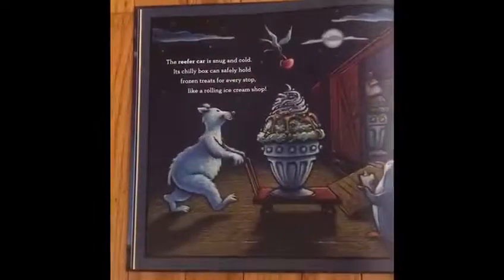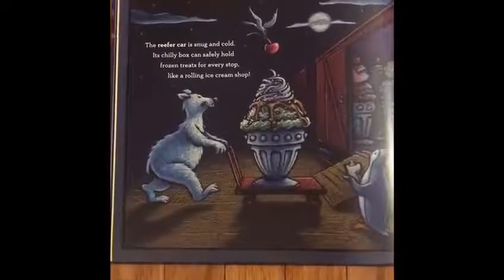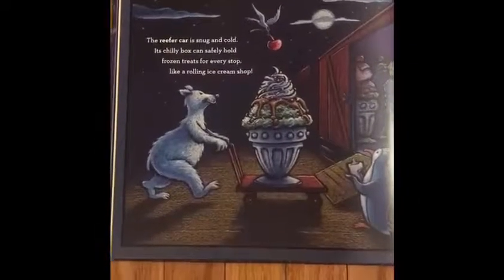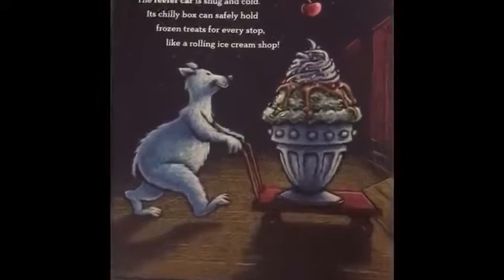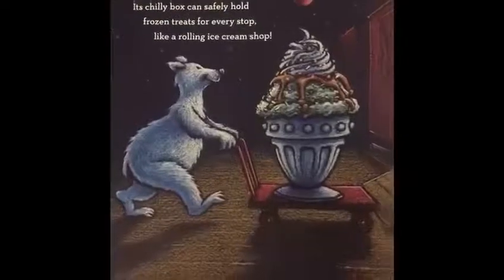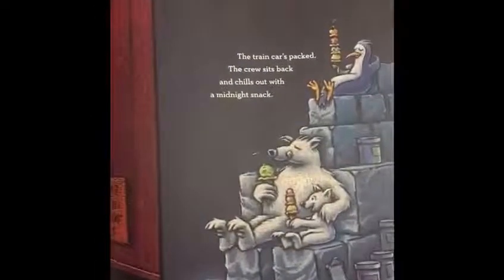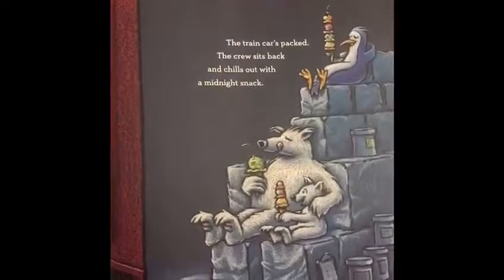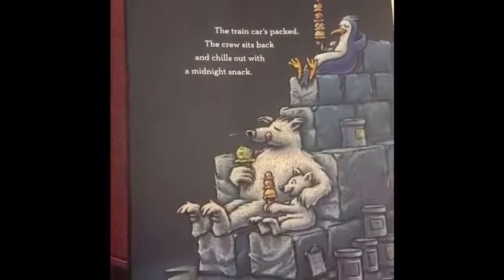The reefer car is snug and cold. Its chilly box can safely hold frozen treats for every stop, like a rolling ice cream shop. Oh my goodness, that looks amazingly tasty. The train car is packed, the crew sits back and chills out with a midnight snack.